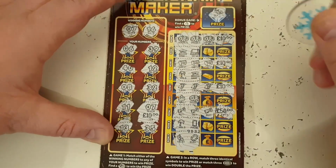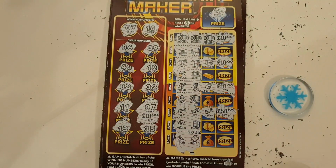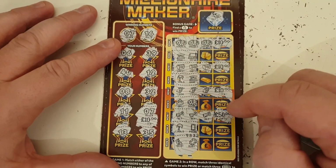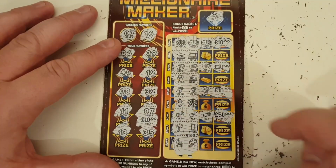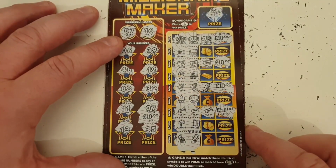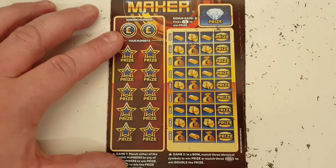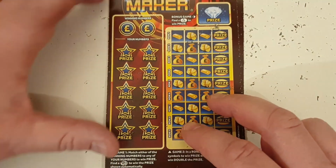For number 10. Oh, what a div. What a div I am. But wow. I just got £100. How's that for starting the month off? December the 1st, 100 quid winner. 20, 30, 40, 90, 100 quid. Ooh. Yes, let's put that on the winning pile because that's definitely a winner. 100 quid.